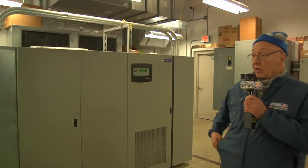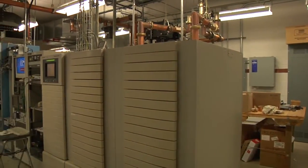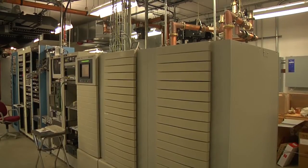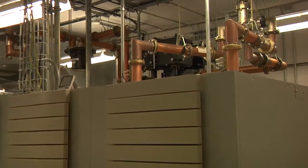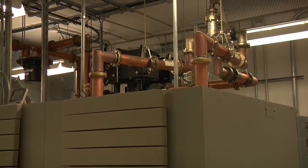As we come in here, to my right is the Wisconsin Public Television's digital transmitter. Now it is completely solid state. If you look at the top of the cabinet, you'll see each cabinet has an independent output, goes into that tangle of plumbing above, which is called a combiner.